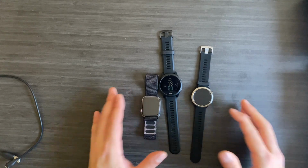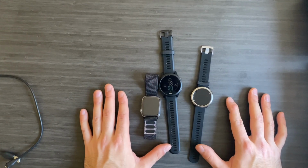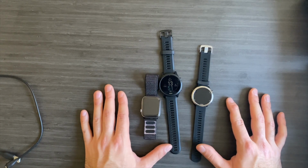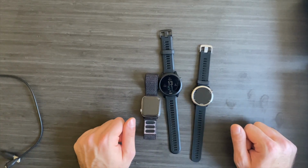Today we are going to talk about these watches on the table and basically what type of watch is right for what type of athlete, right? I'm a certified coach, and all watches are not made the same, and not all athletes require the same watches, right? So today we'll cover a few topics.